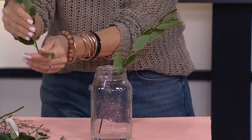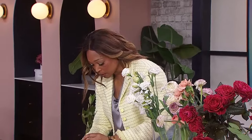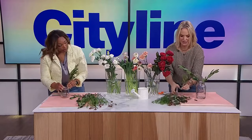These little scissors. I know, aren't they great? They're so great. Is this too high? No, I don't think so. Good. And then I'm going to add one more little bit of greenery in here.